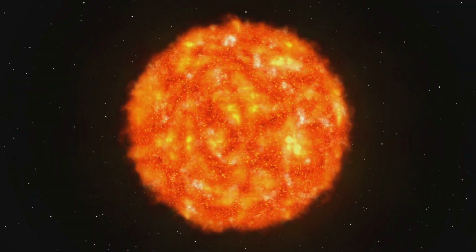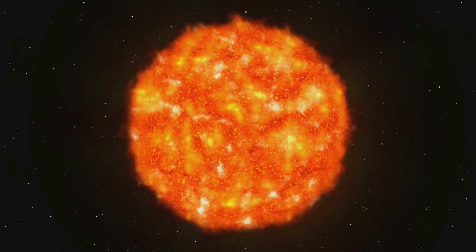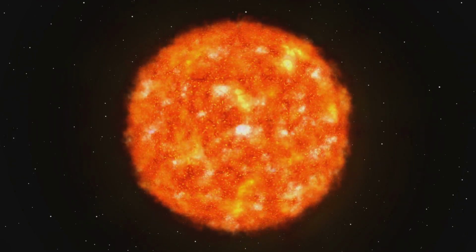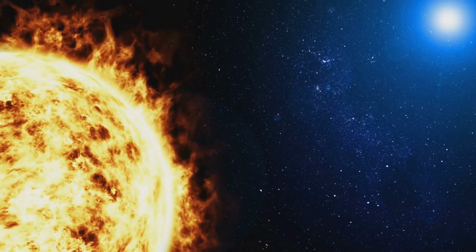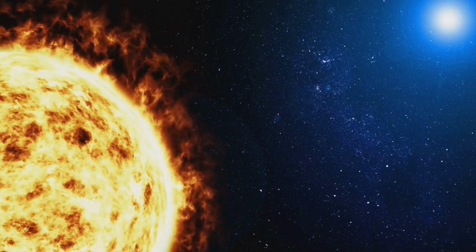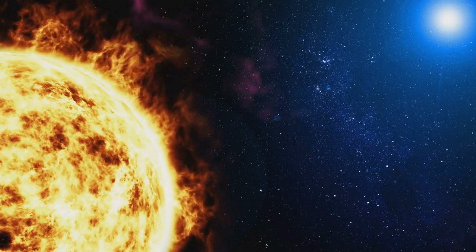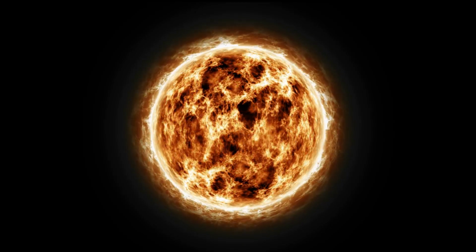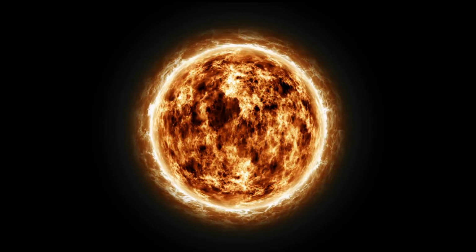Section 6. Solar wind, a breath from the sun. The corona is also the source of the solar wind, a constant stream of charged particles that flows outward from the sun in all directions. These particles, primarily electrons and protons, are ejected at speeds ranging from 250 to 750 kilometers per second. The solar wind is a key component of space weather, influencing the environment of the entire solar system. This solar wind carries with it the sun's magnetic field, influencing the entire solar system.